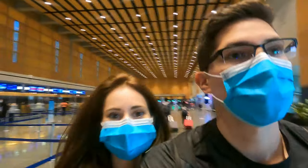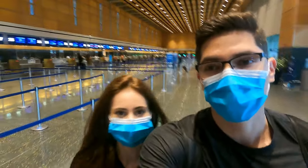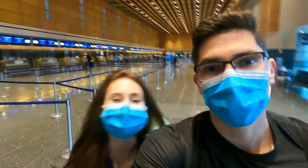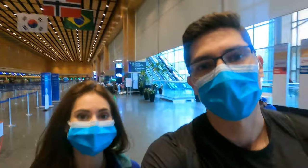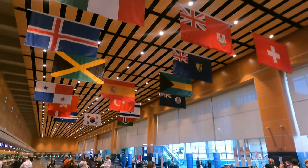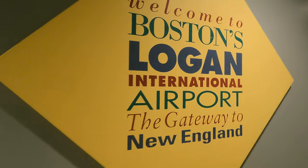Alright, awesome. So we just checked into our flight. We showed them our vaccination card. Everything's all set. Got our tickets, and we are off to Iceland. Yeah, it didn't cost any money to check in our bags, so that was a big plus. That way we don't have to carry around all the gear. So just got through check-in, and now we're gonna look for a little lounge to hang out before the flight.